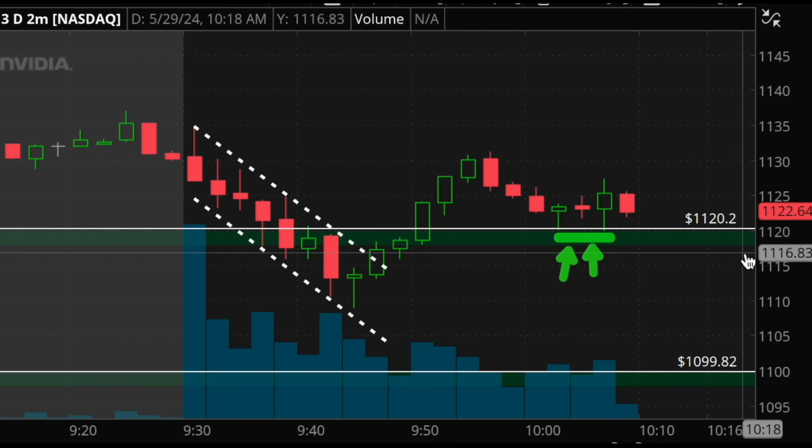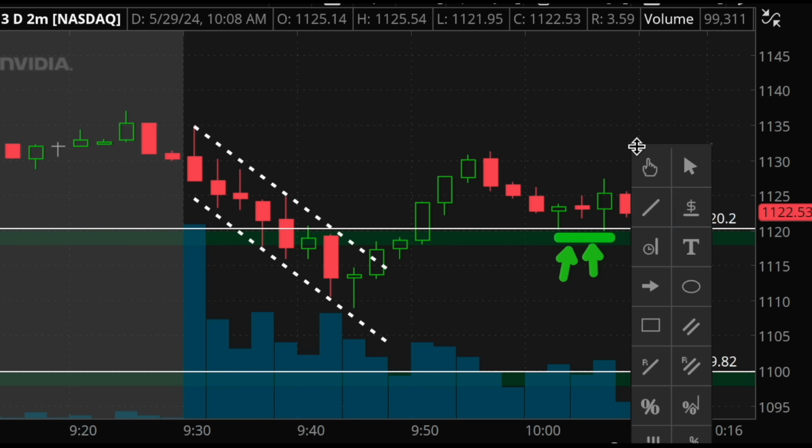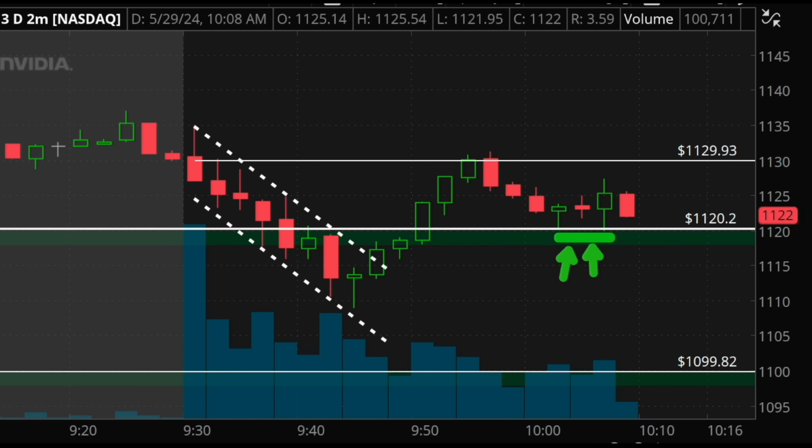Gonna stay patient on the 1120, but really would have liked to see that candle have a little bit more follow through. Looks like it might end up failing on me if that's the case. Would have liked a little bit more follow through on that candle. Oh, okay. That's why you gotta trust the level here.